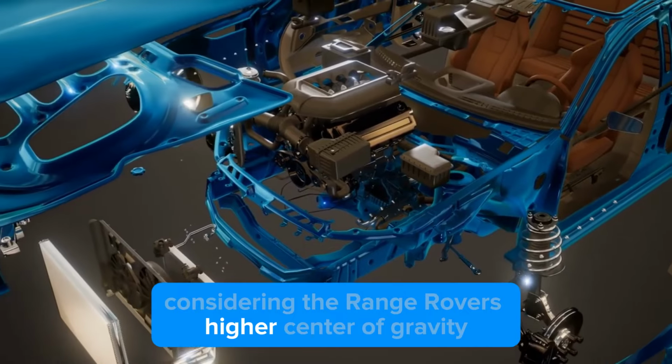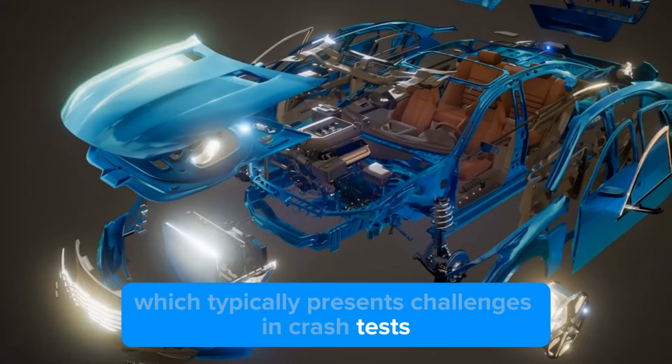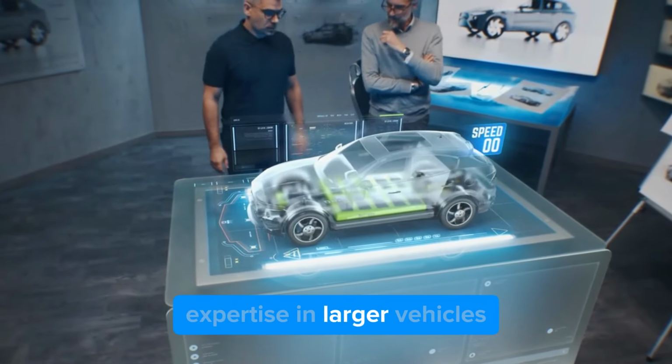Considering the Range Rover's higher center of gravity, which typically presents challenges in crash tests, its performance is a testament to the engineering expertise in larger vehicles.